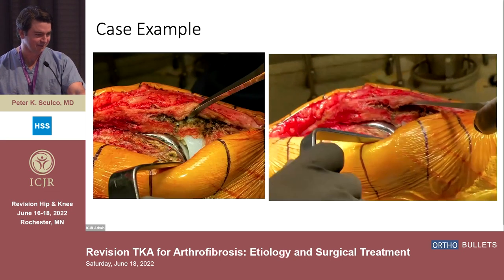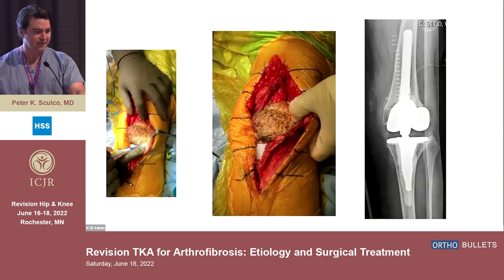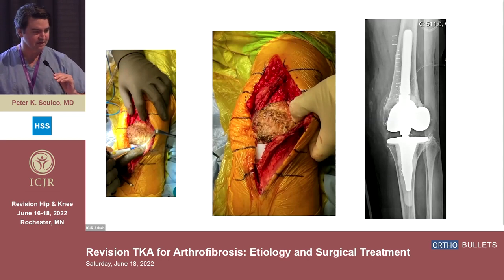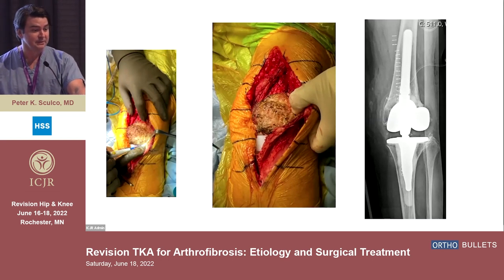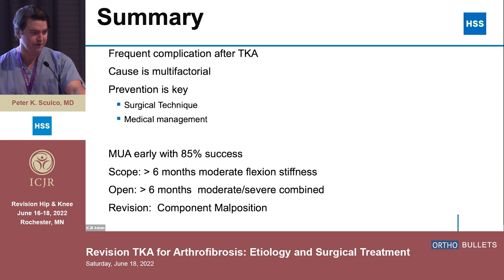This is the case I've been talking about. Basically just took out that entire enlarged patella and that bony block, gave great exposure and took everything out, and then put her on indomethacin and then Celebrex, hopefully the rest of her life. We look at our data. HO is a risk factor for poor range of motion gain. So if you see that, it's a different animal. They do not do as well after revision for arthrofibrosis.